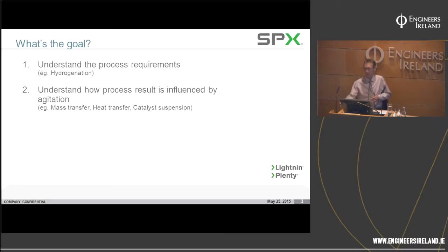And again, in the case of the hydrogenator, you also have a solid catalyst. So you've got a metal catalyst, finely divided, but that needs to be suspended off the bottom of the tank reasonably uniformly in order to optimize the process. So we've broken down that fairly straightforward process requirement into 3 discrete jobs that we want the mixer to do.